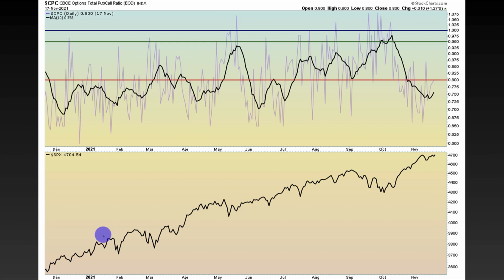Now, let's keep continuing on. CPC, this is the sell signal. This hasn't updated today, but this is the November 17th update. You can see the sell signal is curling up right here. That doesn't mean anything until it crosses this 0.8, and you can see also the light purple line in the back. That is the CPC itself. The black line is the 10-period moving average to smooth it out.